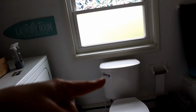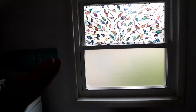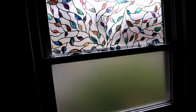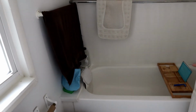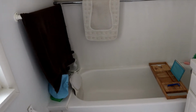Plus also, here's the bathroom area, like the toilet. We put this up when we first got here because there's no privacy, and this is an area where Gene will use the restroom or anybody that's up here playing in the game room. Here is our bathtub area. The kids like to take baths, and once in a while I'll try to come up here.